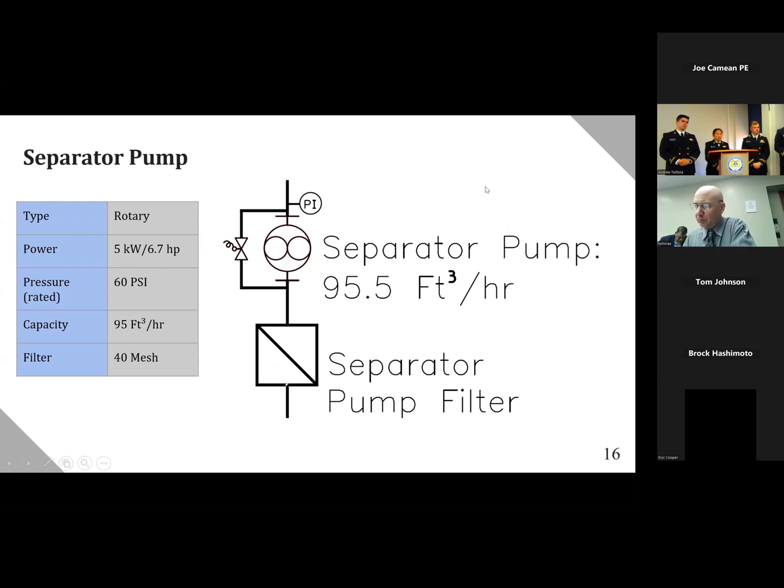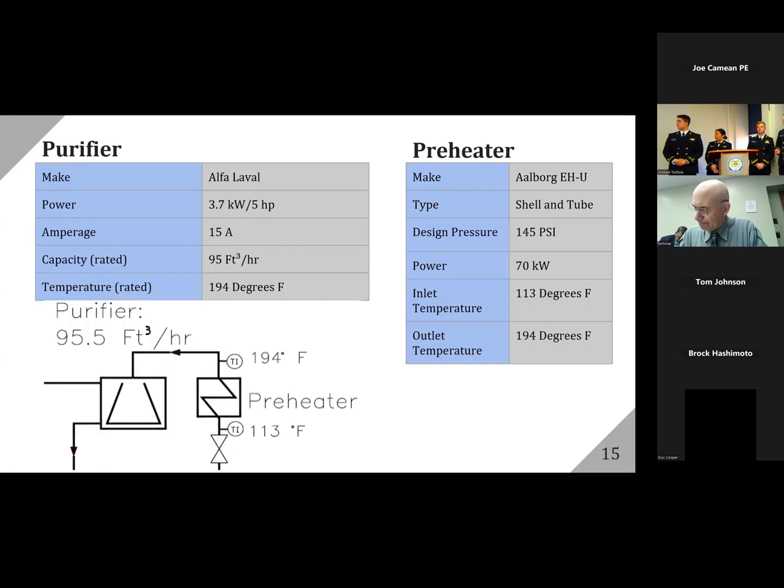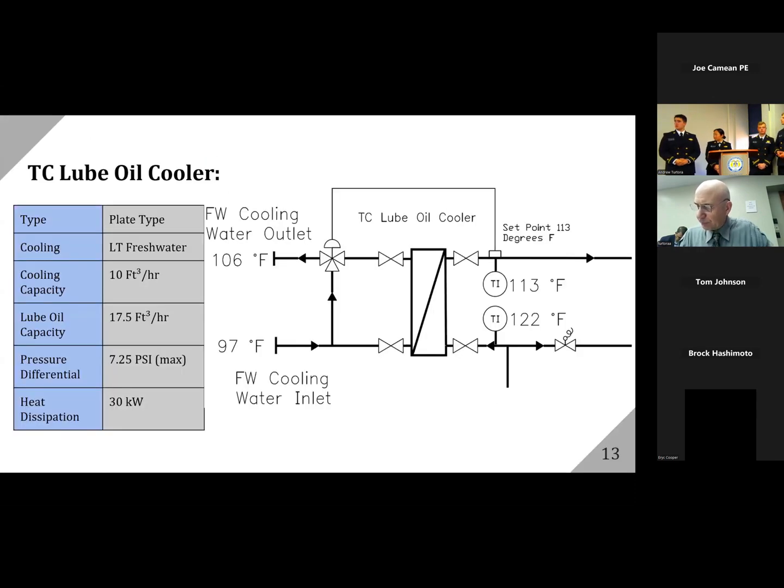One other thing, the horsepowers that you selected. If I look at, for example, the turbocharger pump, which was 17.5 cubic feet per hour, I believe. Yes, sir. That equates to just a little bit over 2 gallons per minute. If I look at that with a 60 PSI pressure, that comes out to less than 1 horsepower. But I think you have a 5 horsepower motor. So my question is, how did you select the motor sizes to go with those pumps?